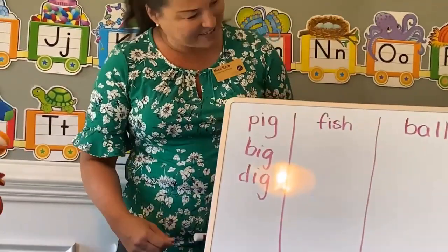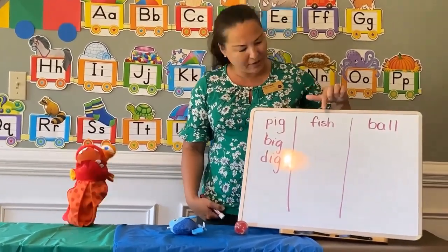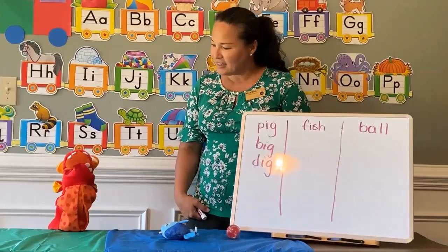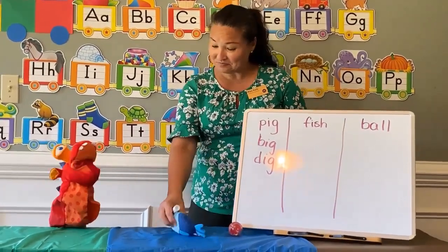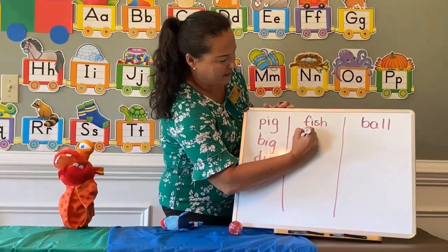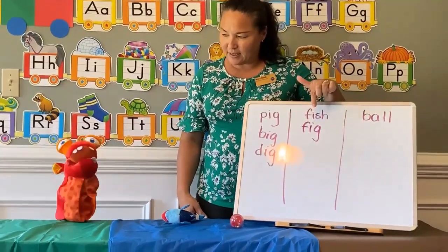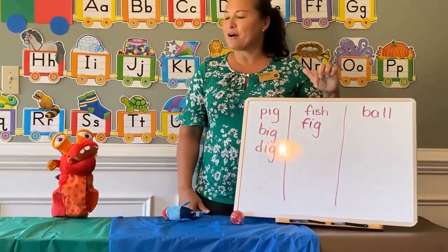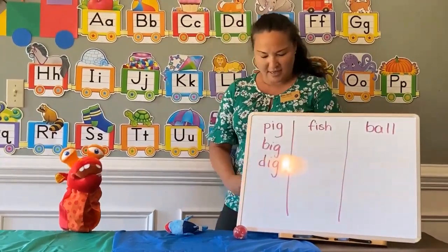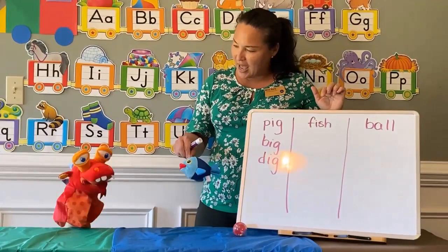Okay. All right, Toby. Next we have fish. I want fish. So you want to think of two other words that have the ish sound. Fish and... Fig. Is that right? Do they sound like they rhyme? Fish and fig. They have the same beginning sound, but rhyming words have the same end sound. So fish and fig do not rhyme. You want a word that sounds like ish at the end. Okay, let me think. Fish and?